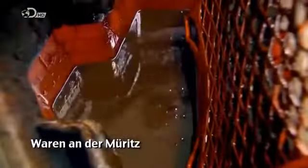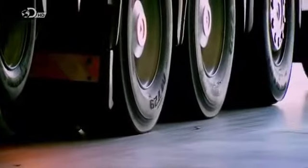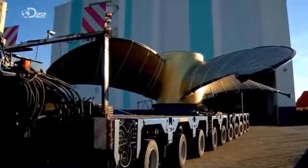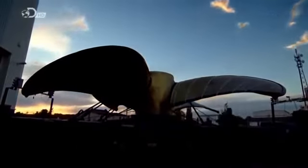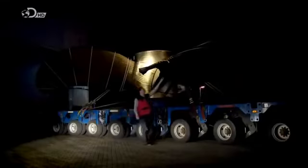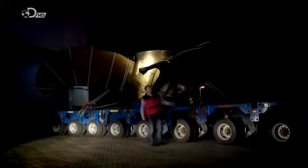Meanwhile, in Germany, a specialist crew is getting ready to transport the first propeller to Korea. Costing a cool $1 million and machined with mind-boggling precision, hauling this precious load almost 300 kilometers to the port will be no mean feat. A great day for the propeller, a great day for us after we worked so many weeks to finish this propeller.